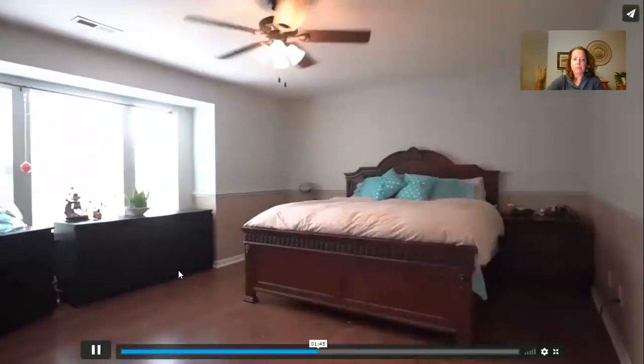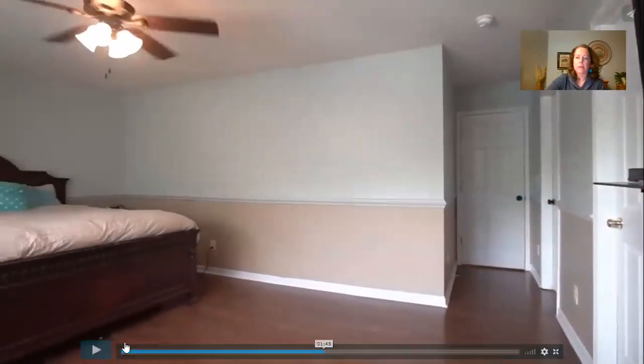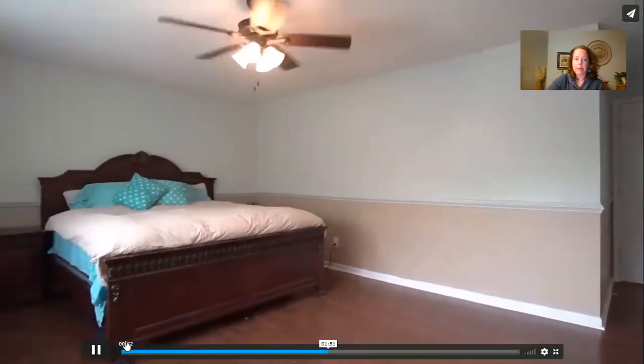Nice big windows here, bringing a lot of light into this bedroom. And back over here, this is the door to get into the room. This is the door to the master closet, and then over here is the door to the master bath. Just kind of orient you a little bit.